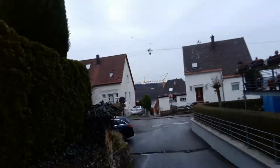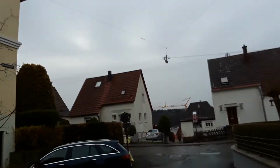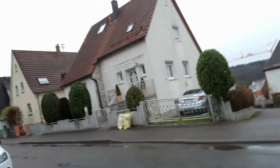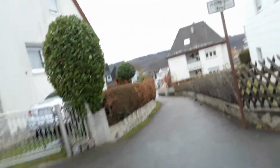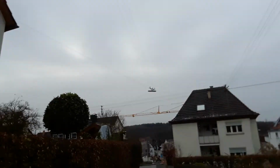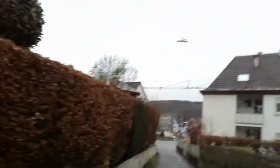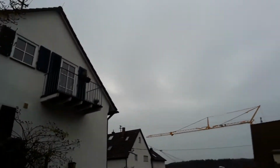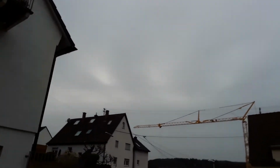I hope you can see. It's a little bit dark. Wow. I'm taking a walk through the rich neighborhood. Wow. And they are still building more houses. It's another building coming up. Wow.